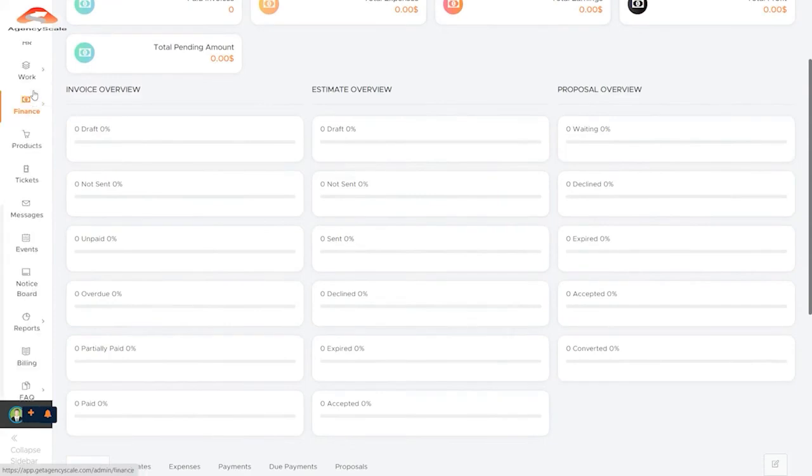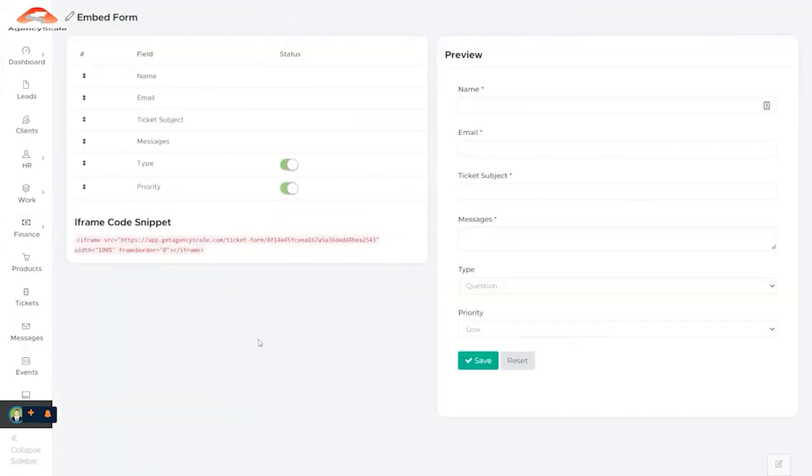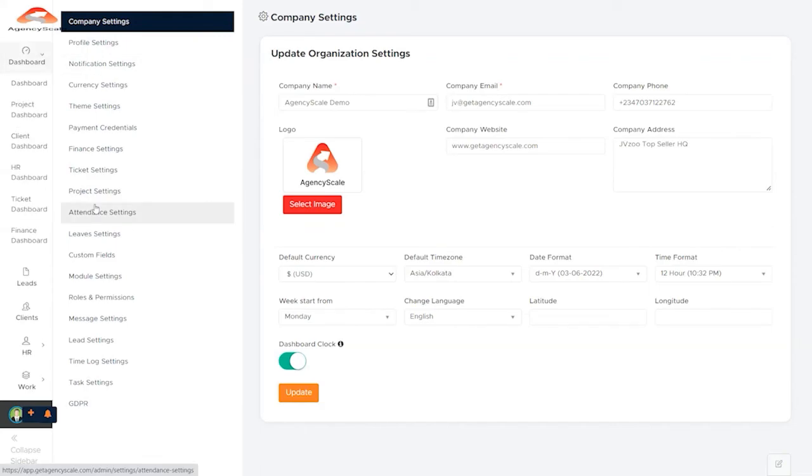We can track our tickets for support, tickets that have been opened. We can see our trend graph and see how things are going. Ticket settings, we can create a ticket. We can create a ticket form, which can then be embedded with an iframe on a web page so that we can ask our customers to go directly to a web page where they submit their ticket for support. Now, the report section is rather extensive as it allows us to track and report on tasks, time logs, finances, income versus expenses, an extensive set of settings that are fully customizable to allow you to set it up even with GDPR if necessary. That's the overview of the agency CRM.